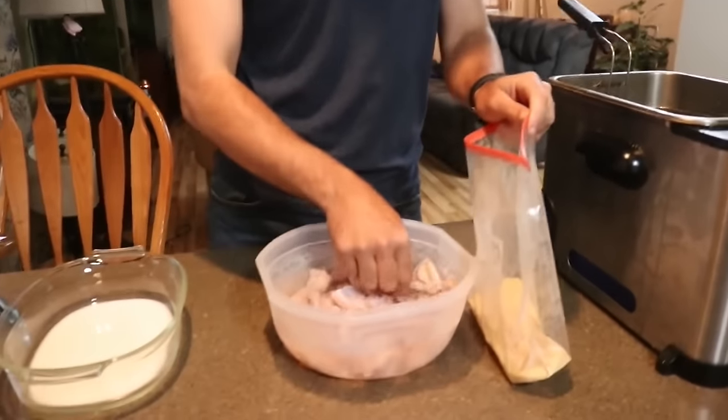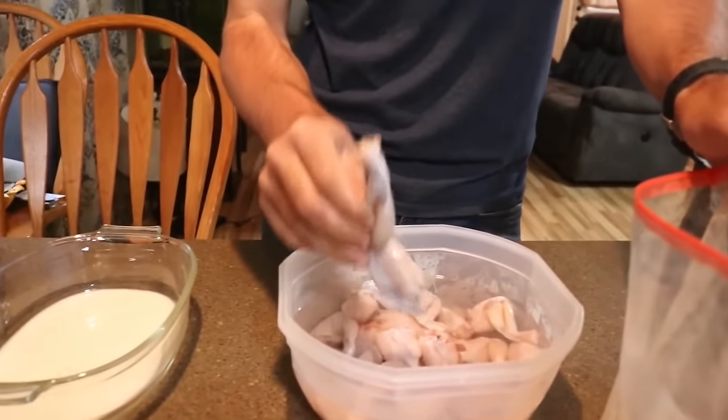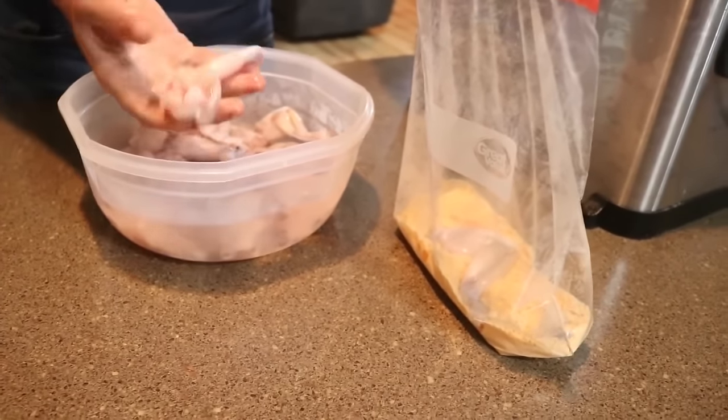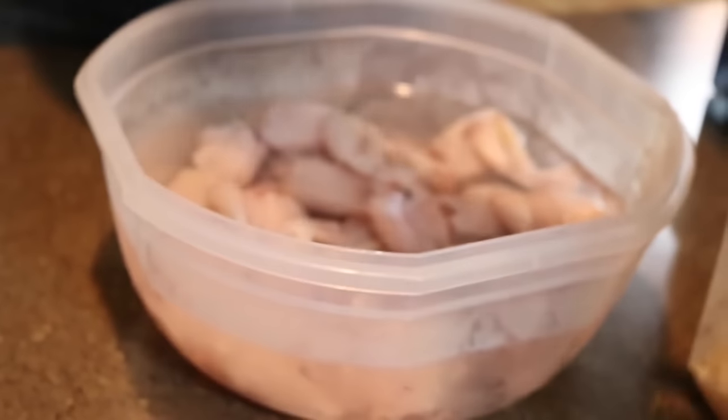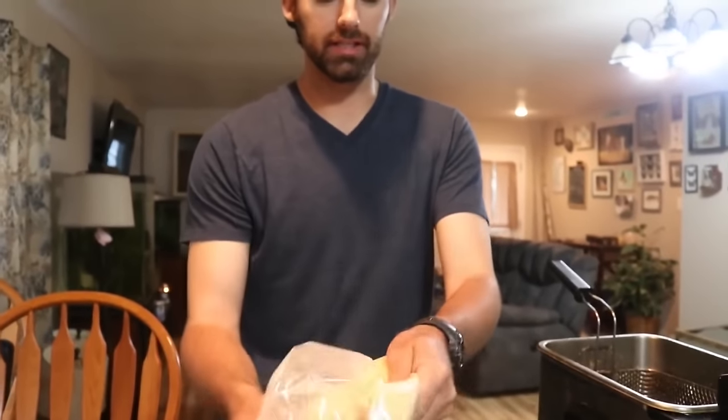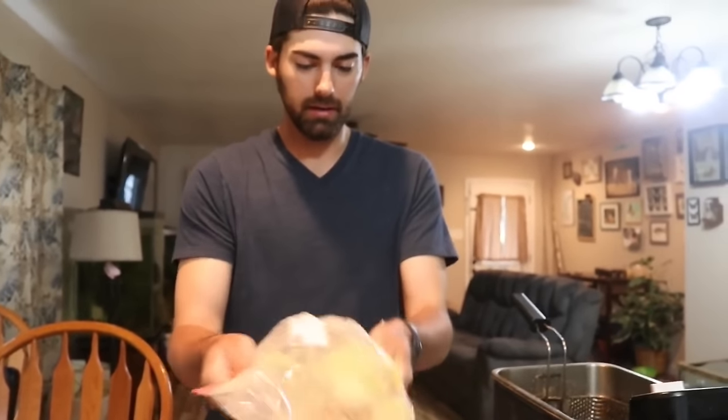We're gonna start just by throwing these frog legs into this bag. Shake off all the water. We'll just throw a few in there to start off with. Look at that, guys. Looks like a little chicken leg. And we are going to shake those up, get them lightly coated. And then I'm gonna move these over.